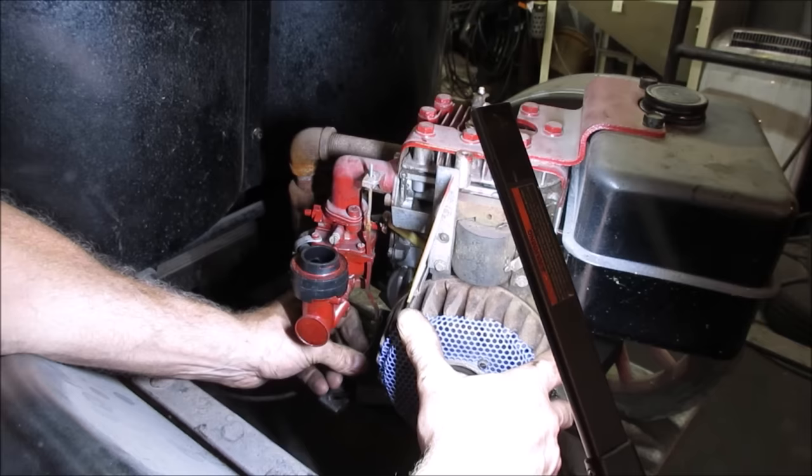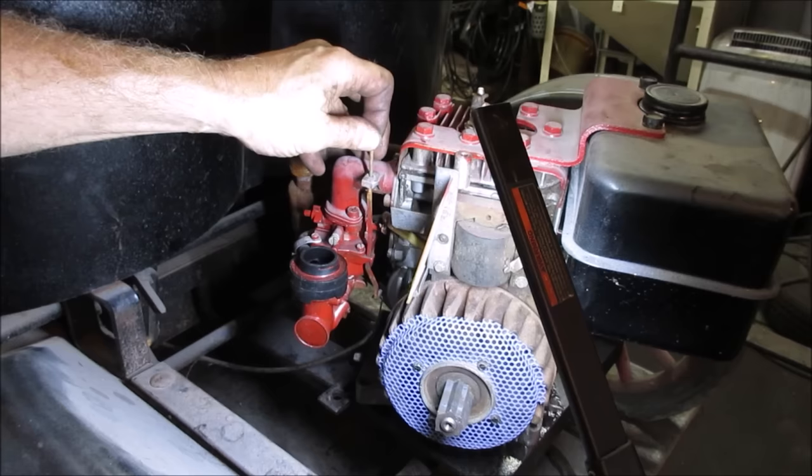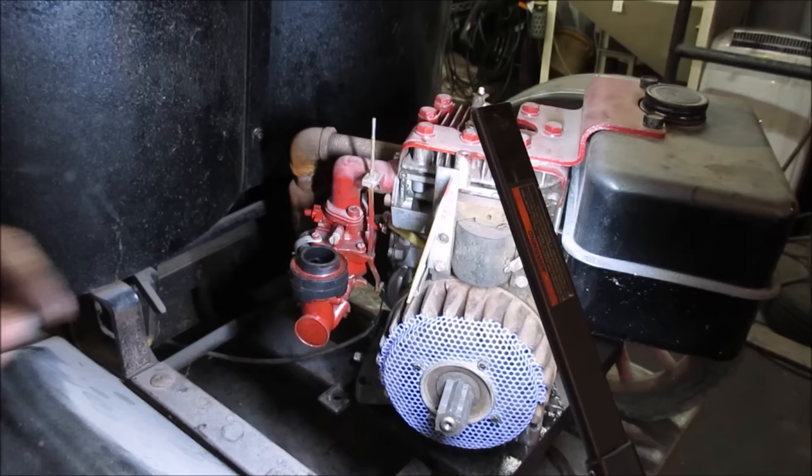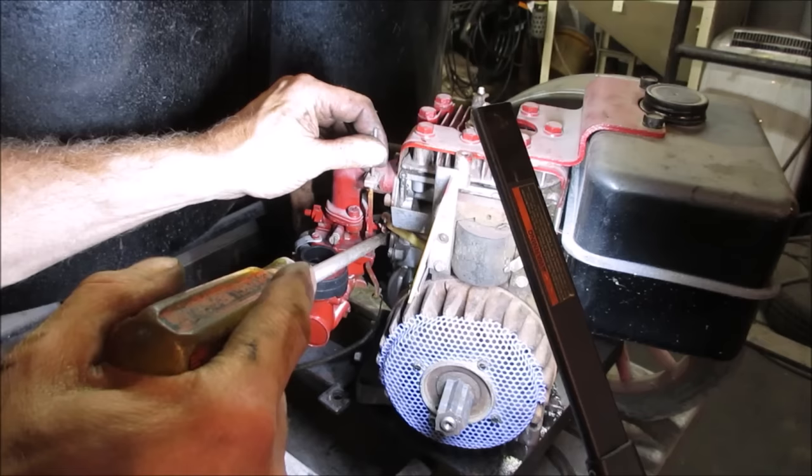I want to get rid of some of the bends that are in it. See, there's a bend right here, and there's a bend right here. Let's make it so it operates a little smoother. It's going to make me take that carb off no matter what. Let's go. See if we can give her a little bit of persuasion there without snapping anything.